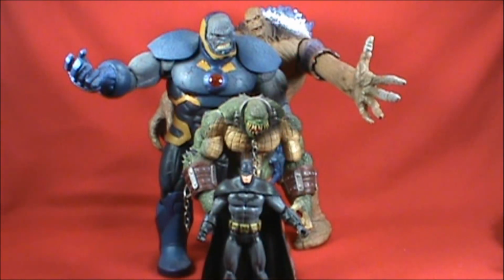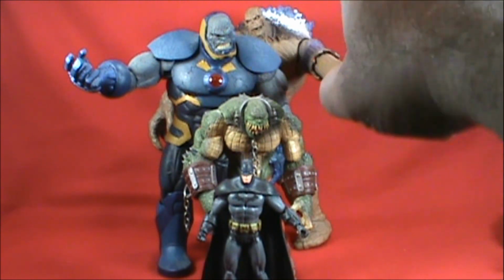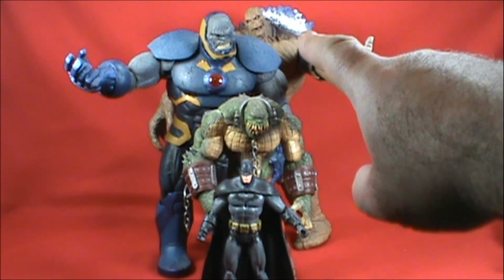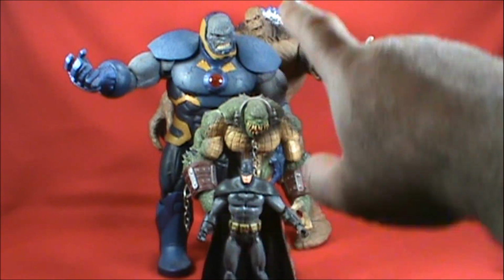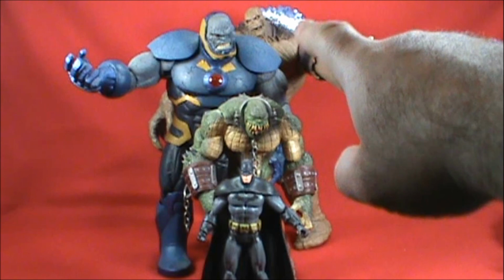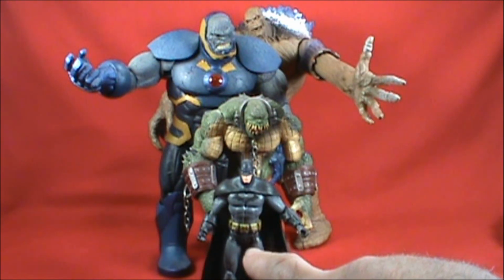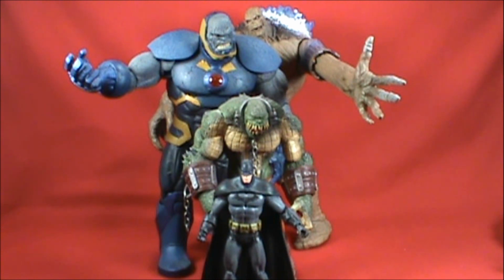Okay, here's a final shot of kind of all the different sizes that DC Collectibles offers in the same kind of continuity line here, with the exception obviously of Darkseid being in the New 52, but you can kind of see the scale. Just from the way this is shot here, Clayface is just about a head taller than Darkseid. Then we move down here to Killer Croc, and then to the Arkham City Batman standard figure. So it's quite a vast array here.